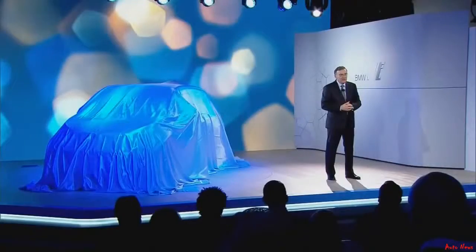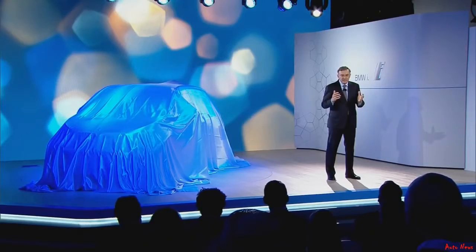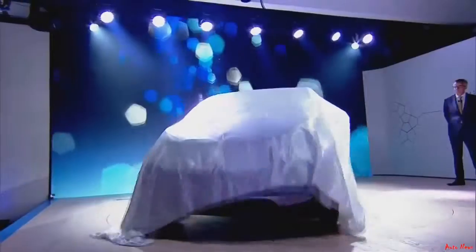From the start, we redesigned our entire development and production processes. The BMW i3 is purpose-built around an electric powertrain to serve the needs of our megacity customers. The BMW i3 is born electric.